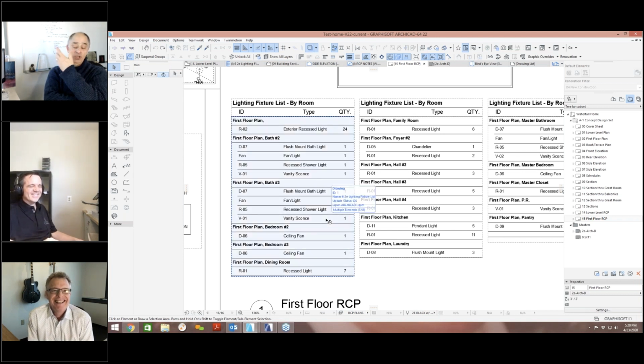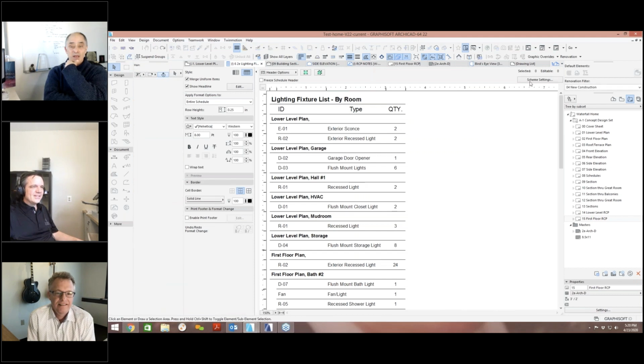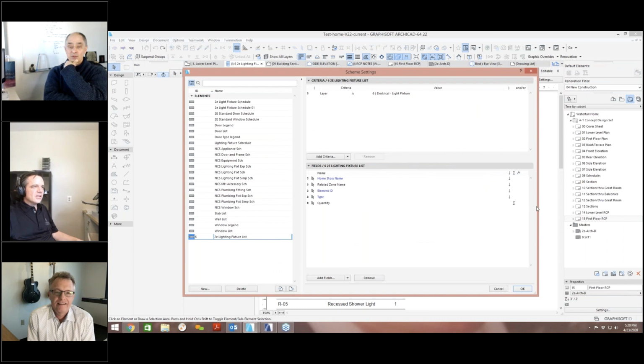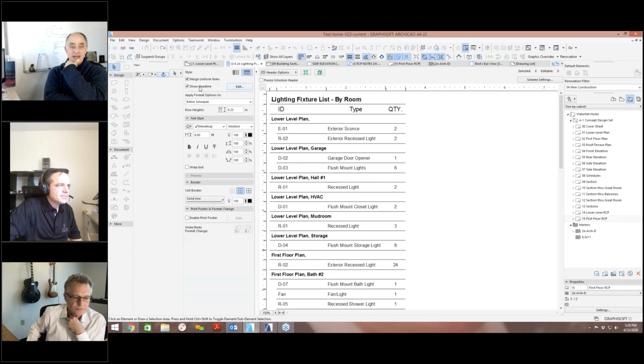Right. So actually, since we are in a technical presentation, can you open up the source view and just look at the scheme? Yep. All right. So the scheme settings. I will bring that in here. So they're going to determine what fields are being shown. For example, in the bottom section, you're showing the home story name and the zone. So that's the room. And then you have what the elements are. Now those first two fields, if we cancel out of it or click OK, you've got the headline, and click on edit the headline.